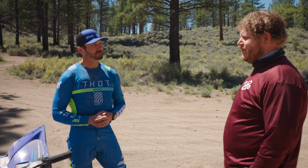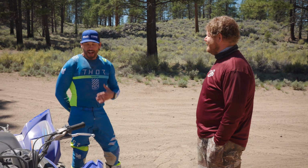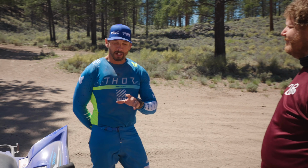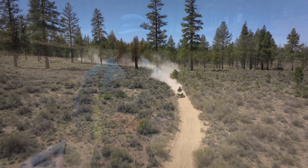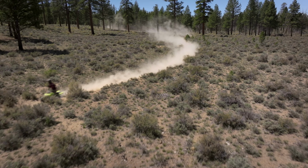Sure, cool. And then finally, just because I know you ride these machines a lot personally, Raptor or YFZ, what do you go for? I am definitely a YFZ guy. It just speaks more to my riding style. I love some characteristics about the Raptor, but man, I get on a YFZ and feel right at home, and yeah, it is definitely my pick.